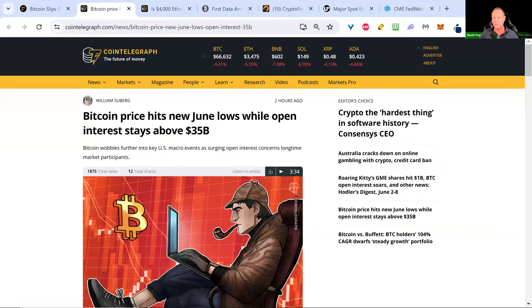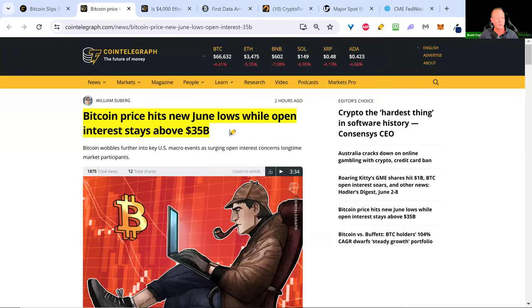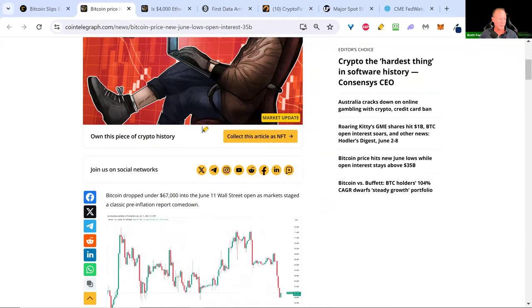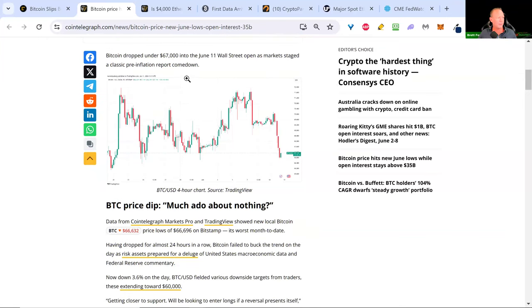And if you guys have any questions here, I have the chat open. So, Bitcoin price hits new lows while open interest stays above 30. So open interest, what that also means is if there's a lot of liquidity at a certain level, the market makers will go try to sweep the liquidity and then move the markets in the direction that they want and reprice things.